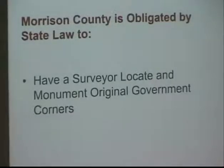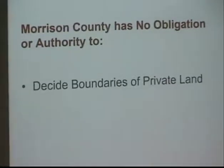You are obligated to set the corners. This is Morrison County's job. By state law, you have to set those corners. You have to reestablish them per the original survey as best as you can. That's your job to maintain the corners. But you have no authority to decide private boundaries.